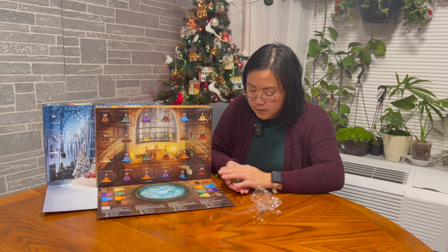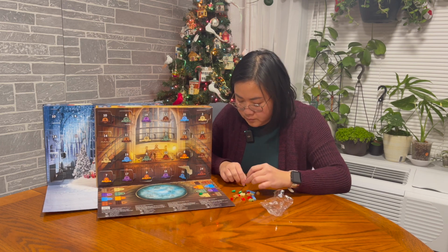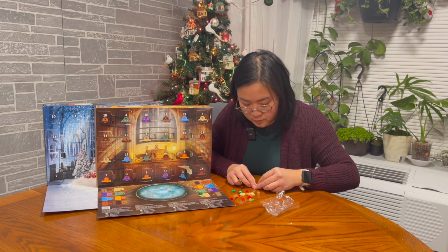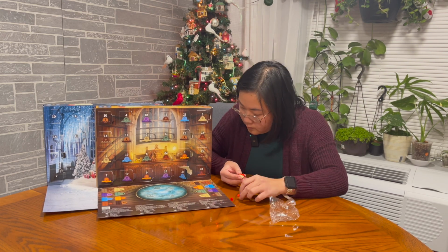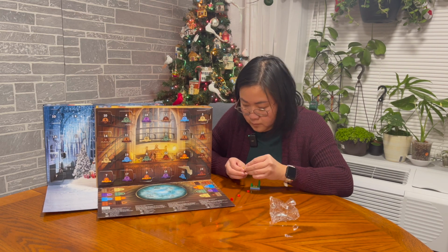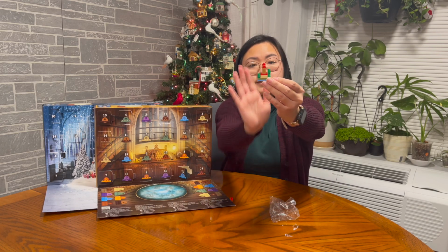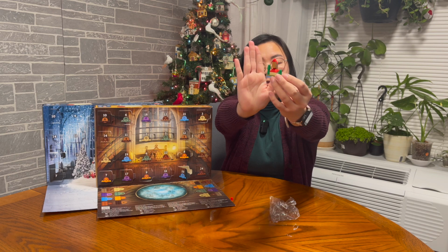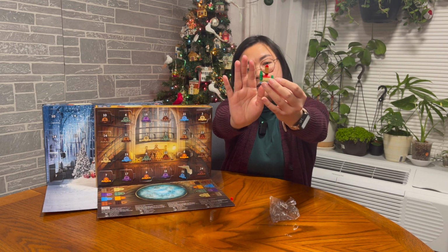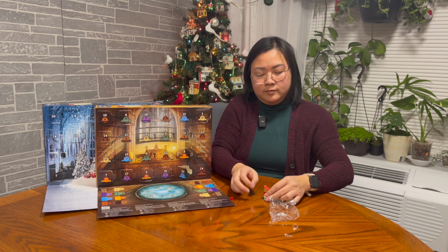Michael, can you look up what scene this is? 22. This, guys, is the burrow, home of the Weasleys. It has a red roof and then a couple of trees. And an extra red piece, that's the roof.